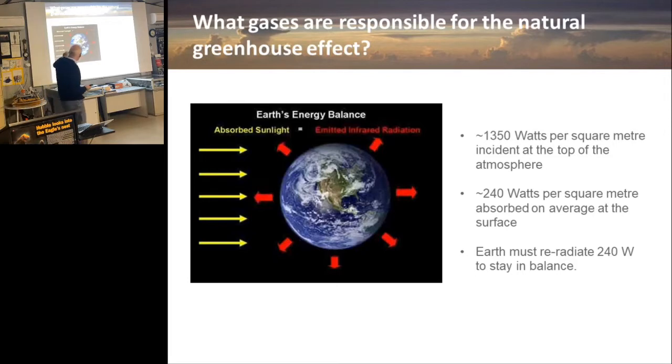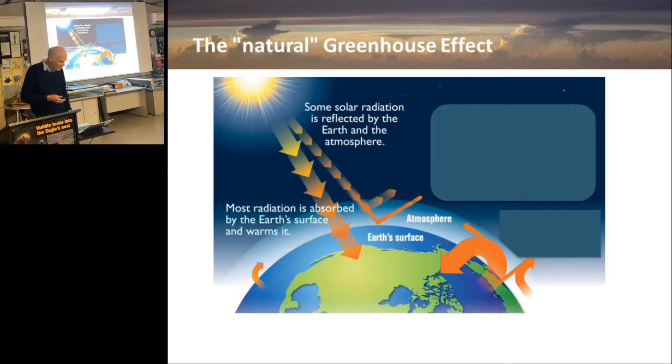Now, of course, the Earth, to stay in equilibrium, to stay at a stable climate, has to get rid of that heat. And I think people will be aware that all bodies in the universe actually radiate heat out from them. And it's a sensitive function of temperature how much they radiate out. So the Earth radiates out not in visible light, but in infrared light. So we can't see it, but it's radiating all the time all around us. Okay? So the Earth must re-radiate that 240 watts to stay in balance.